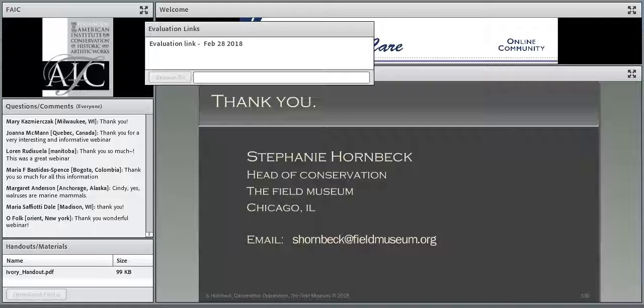It can be difficult to actually differentiate them depending on the cut of the ivory piece that forms the object. So if you don't have a transverse cross-section cut, you're not going to have your Schrager lines, a distinctive characteristic. So it can be very difficult to differentiate. And so misattributions are certainly happening, both inadvertently, but also deliberately now.